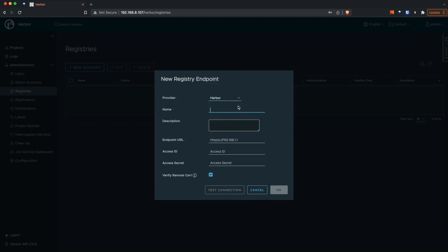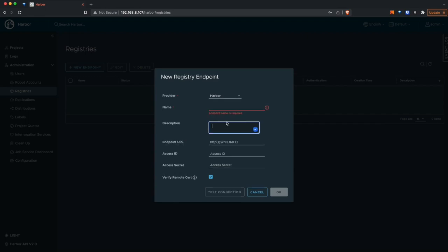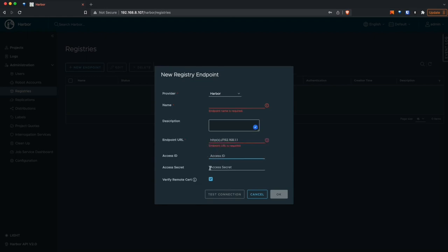Then name your remote registry. The description is optional. The endpoint URL is required. It can be an IP address or FQDN, which can be accessed by Harbor. The access ID and access secret can be used when your remote registry is private and Harbor needs the credential to pull or push images from it.